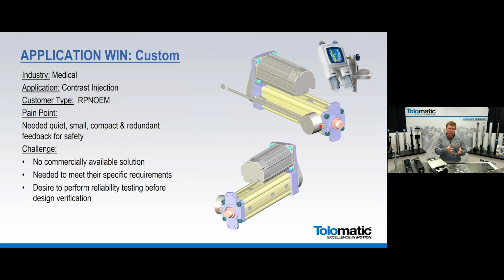We've got a new application. We really need something that's very compact, and we have some pretty tight specifications around it. We sat down with them, we worked through the design, and we identified some suggestions to them. So we came back and said, here's what you specified, here's what we would like to adjust with your permission, and we think we can give you a better solution as a result of that.